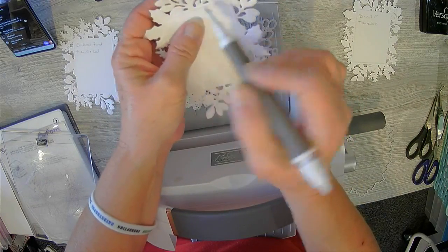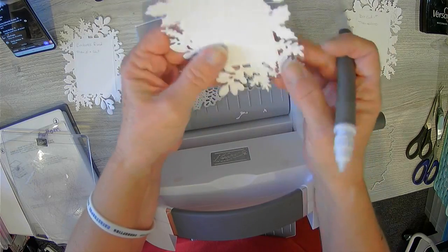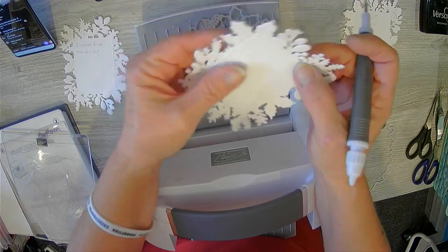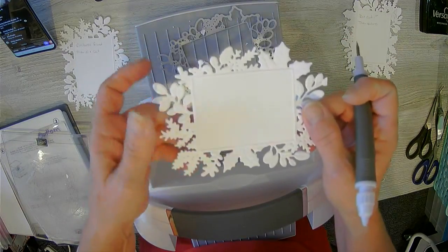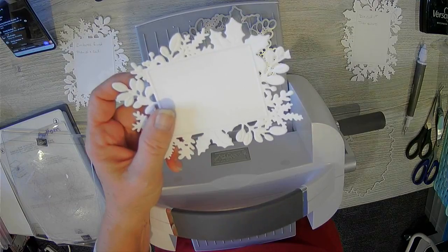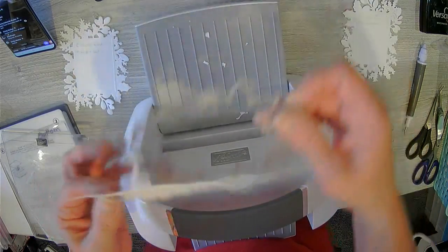I just poke them out, which I kind of find relaxing, because then I can kind of think that maybe I'm poking out bad things that are happening. Okay, so that is how you can do it with the embossing folder and then die cutting it with this.